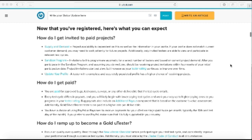Bug payouts also include an additional payout component that is based on the customer's value assessment. Additionally, gold, silver, bronze testers are paid at a higher rate per deliverable. So the more you test, the more you get rated, the higher you'll go. You'll go for bronze, silver, gold, or however. And once you keep going up in the rating, you'll get paid more.